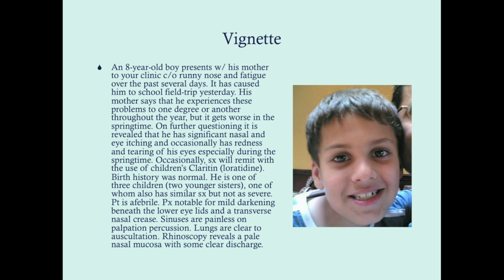So first of all, we know that the chief complaint is runny nose. Now, runny nose can be a lot of things. It can be a viral infection, for instance, upper respiratory tract infection. It could be the flu. But we don't really see any other problems with this child. This has been going on for a while. It happens episodically, or there's a baseline persistence of these symptoms throughout the year. So this isn't something that is suddenly new.